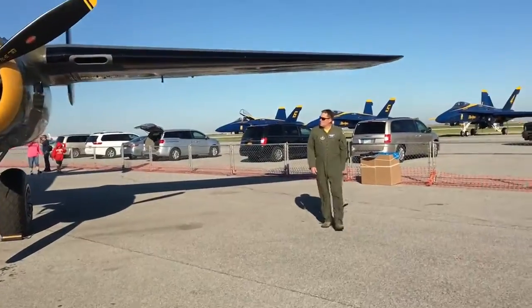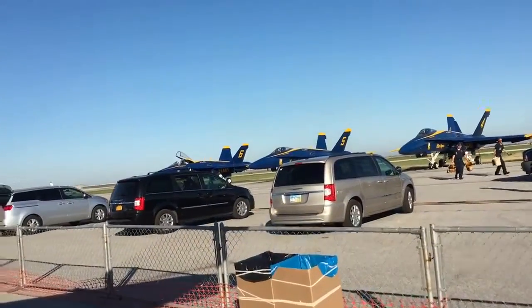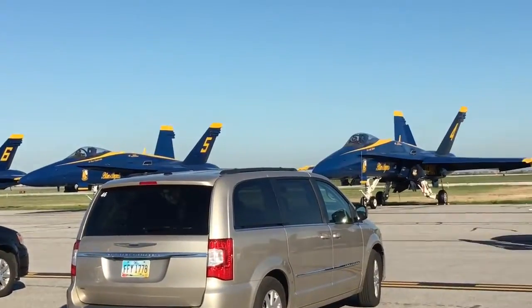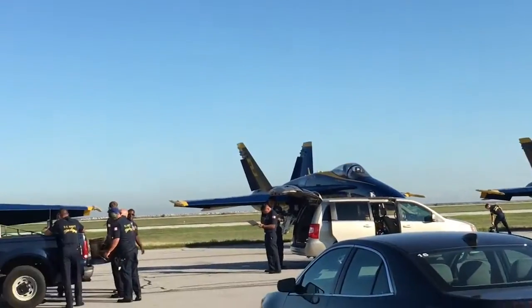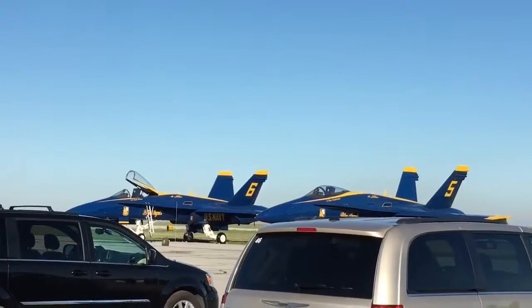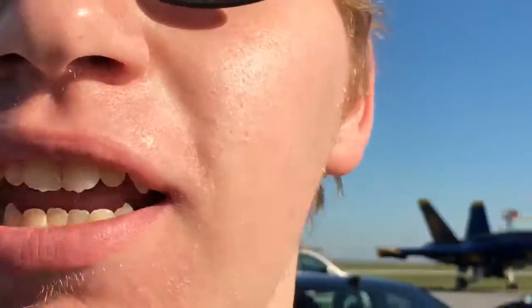Alright, take a look at the Blue Angels flight line. Very cool. Check it out. Imagine flying in one of these for your job. Very cool stuff indeed. And the day is just beginning.